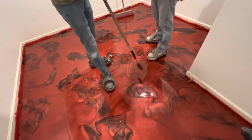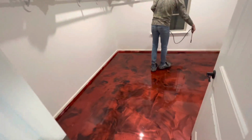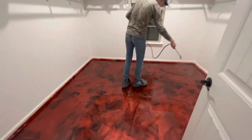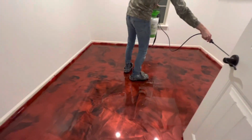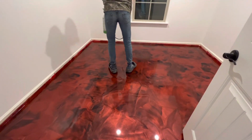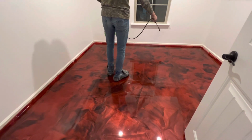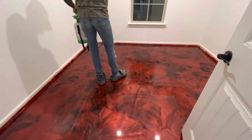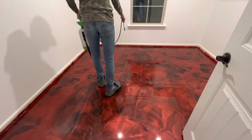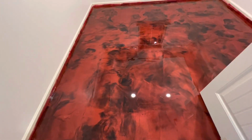Now, after he created all of these unique patterns for this very unique floor, he came back and sprayed some type of liquid on it. I'm not even sure exactly what it was, but he did mention that this was going to help the black accent marks have their own unique pattern as it settles in. I know he used the term swimming, that the black accent marks would swim out overnight. And of course, this took about 12 hours to cure.